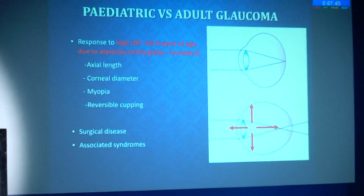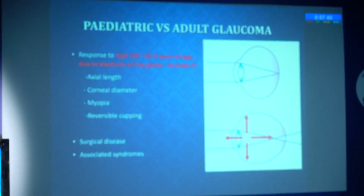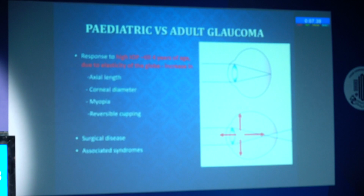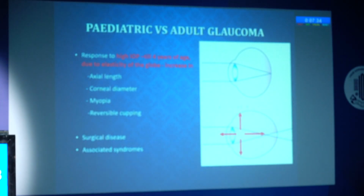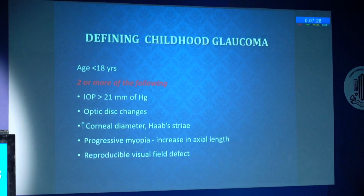Yeah. So pediatric glaucoma differs from adult glaucoma in response to a high intraocular pressure. That is, till 4 years of age, due to the elasticity of the globe, there is an increase in axial length, corneal diameter, myopia, and also reversible cupping in a child.